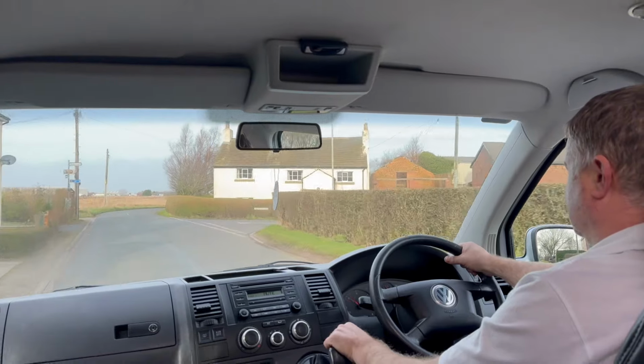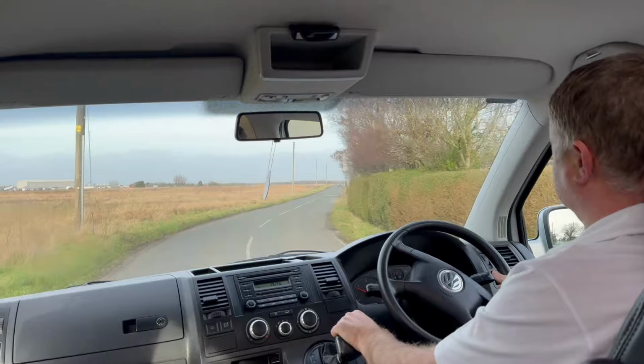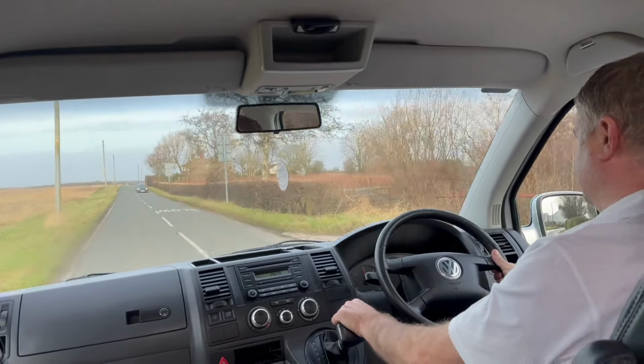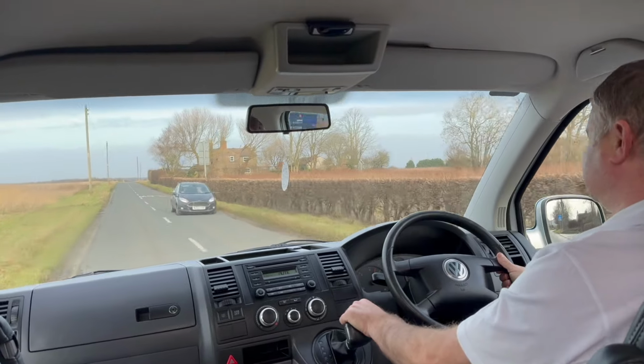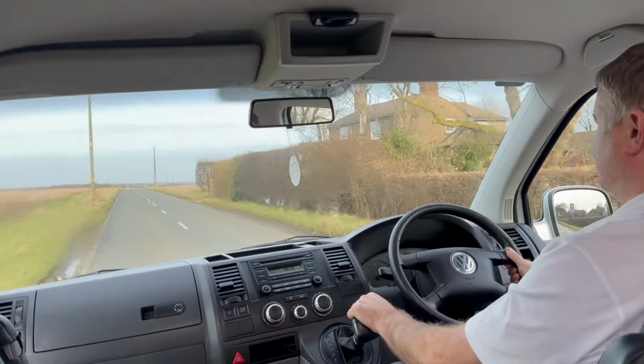Wow. I don't want to accelerate too hard until we're in the safety of the national speed limit here on the country road. Right, there we go, foot down. Kicks down. Wow. Yes, this is just fabulous. You can see the value of what it's all about, right? I think that's enough now. We're trundling on just shy of 60 miles an hour.